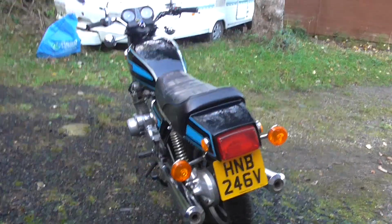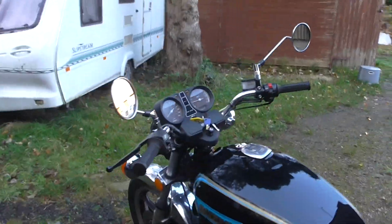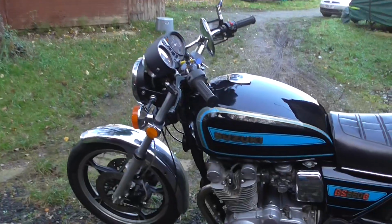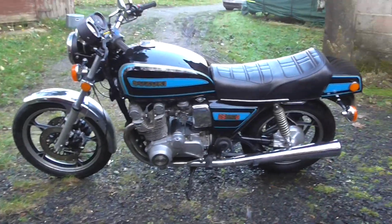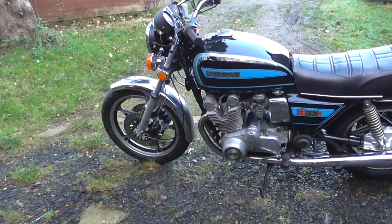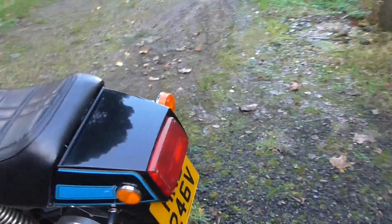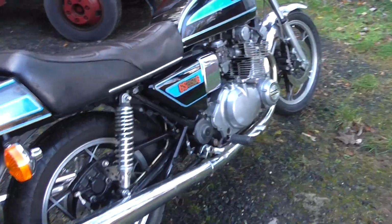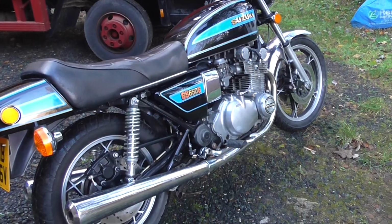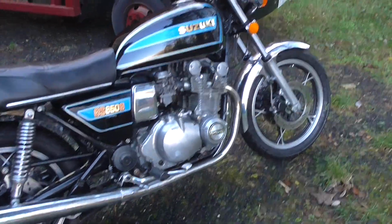It was my brother's prior to that, and he did quite an extensive restoration on it. It didn't look like this when it came. It was totally stripped down. My brother totally stripped it down right back to the frame. The frame was powder coated. This was in, say, 2015, 16, probably 17. Stripped right back. Seats were refurbished.